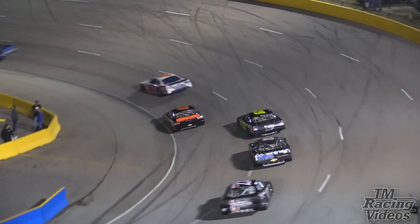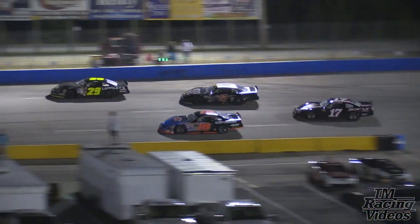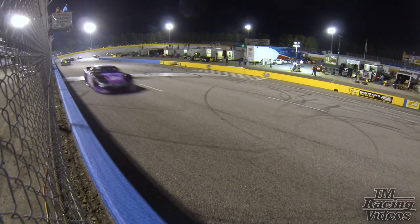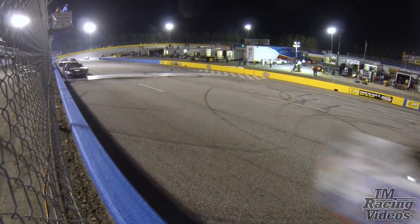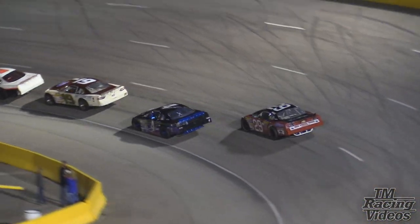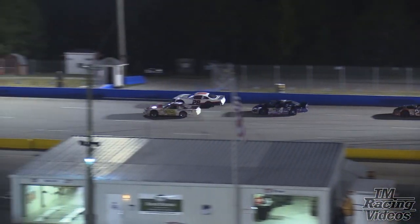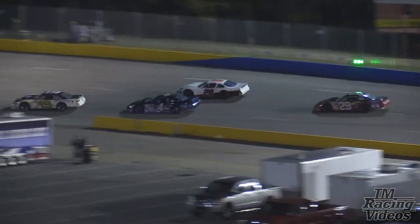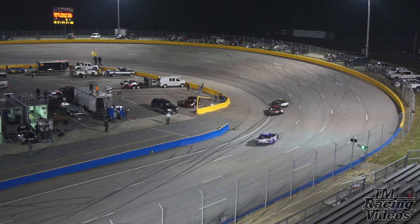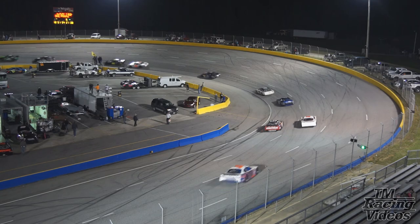But it is still Bradley McGaskill out front. Chris Chapman is on a mission though, on the rear bumper of Bradley McGaskill all the way around the racetrack. He is on a mission to overtake the 18 of Bradley McGaskill. Looks to the inside, hopes to get a quarter on him. He does. A little bit of contact going into turn one and two.